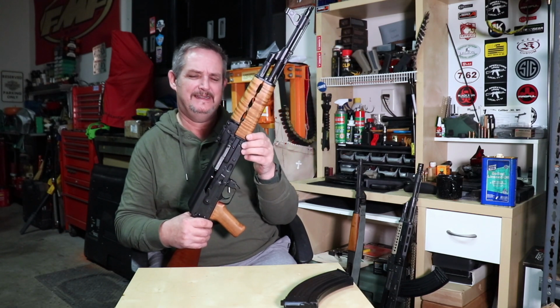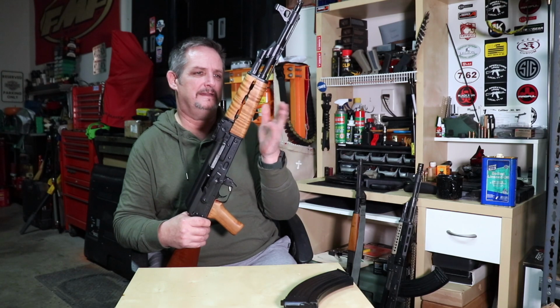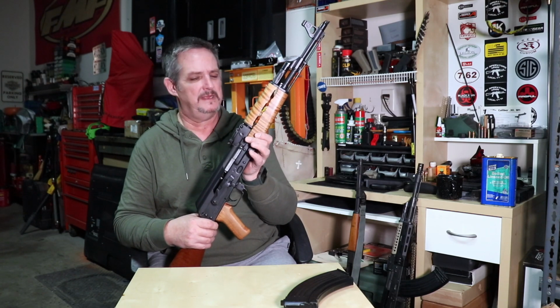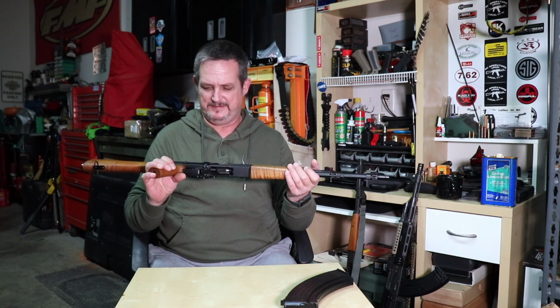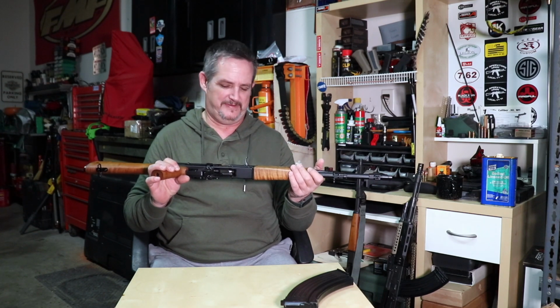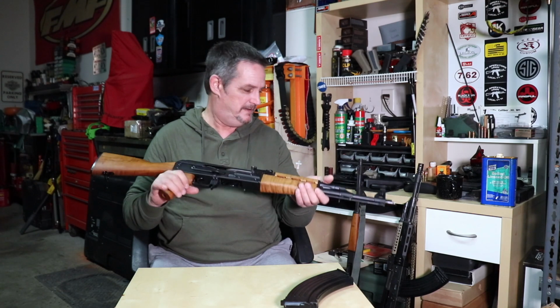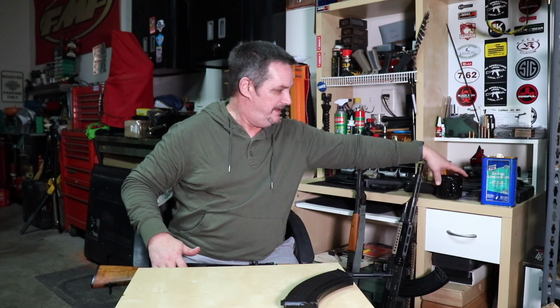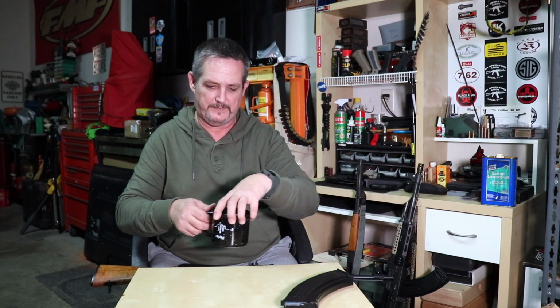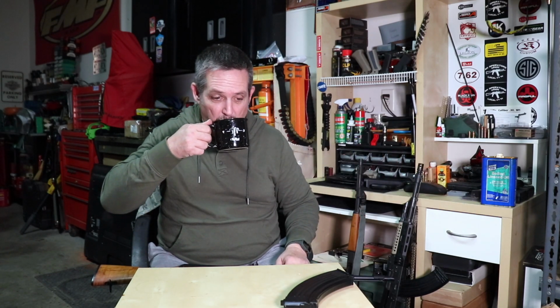But I think that's kind of how these rifles got a bad name at some points because of that. I think people thought too much of that chrome lining, made too big a deal. I can tell you that both of these rifles are magnificent and are accurate, and it's not an issue.